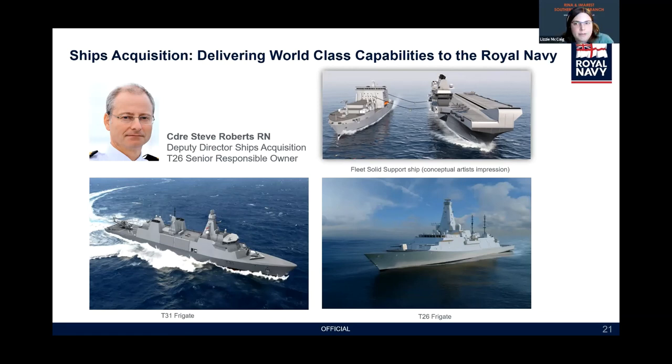Okay, the next question is, are there any availability targets for Type 26 and Type 31? And is the Royal Navy investing sufficiently in ILS to ensure downstream support will be affordable and effective? So yes, I do have availability targets. I was only presenting them to Vice Chief of Defence Staff a couple of weeks ago. You'll forgive me if I don't share them, but we do.